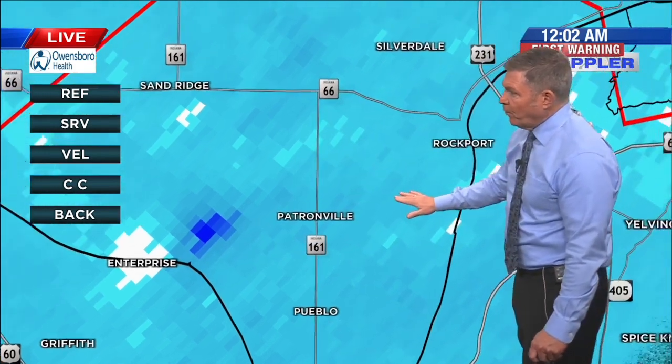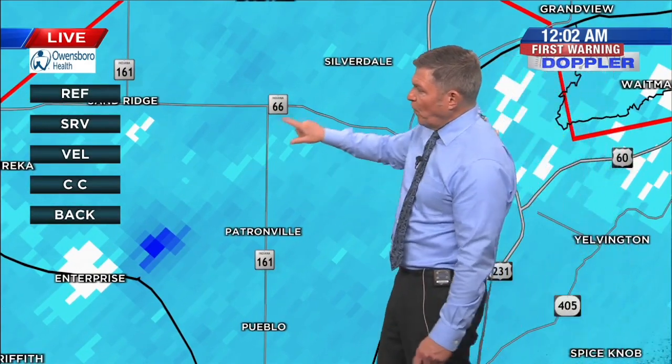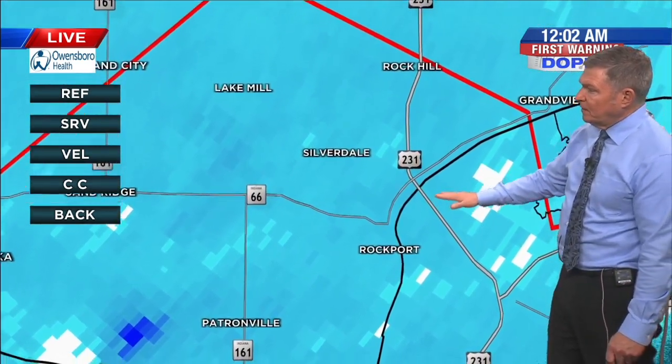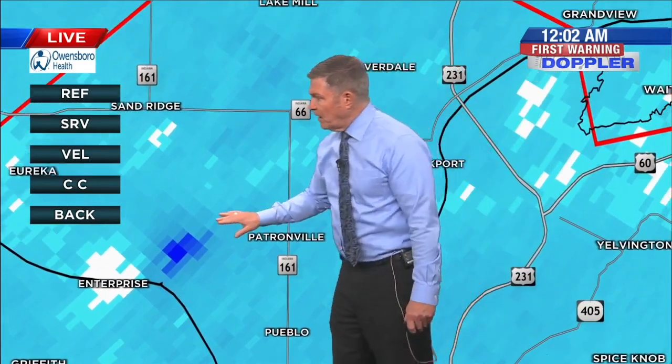And then, of course, Rockport is right over here. And it looks like it will shoot to the northwest of Rockport, go through Rio to Silverdale, up towards Rock Hill, and then northwest of Grandview. So that's the threat we have right now.